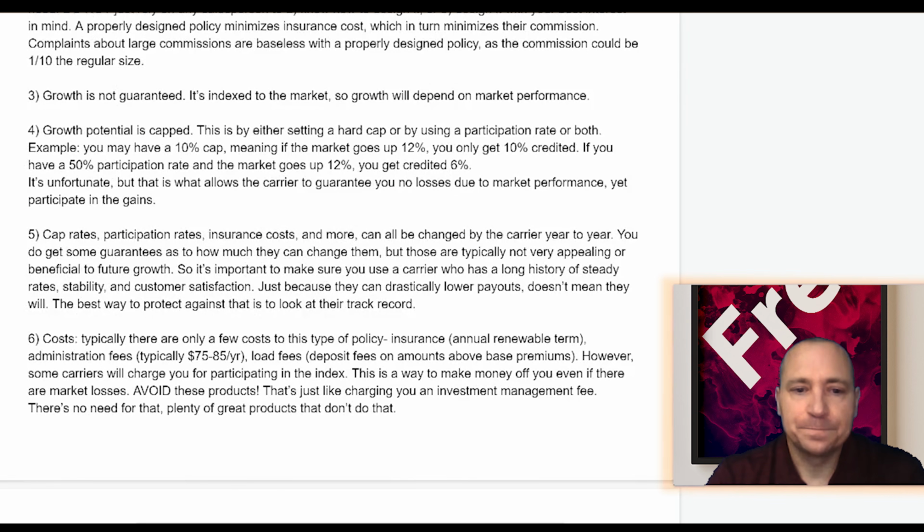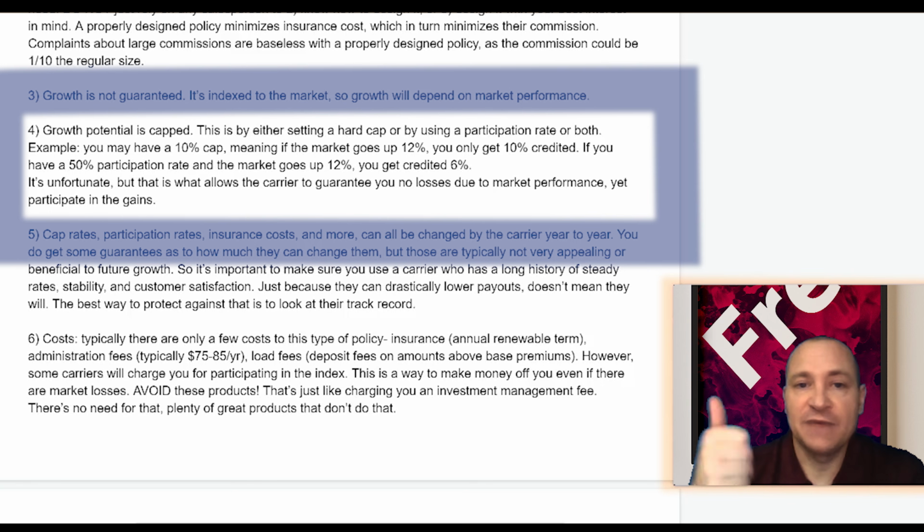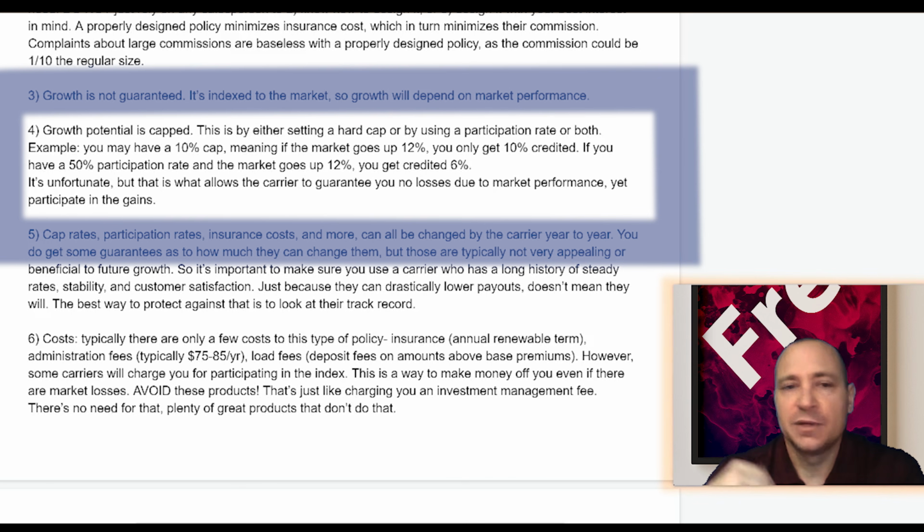So number 4, when we talk about going up, the growth potential is capped. Almost every IUL out there offers capped indexes, which means, let's say it's indexed to the S&P 500. If the S&P 500 goes up 20%, you might have a cap of 12%, in which case, if the market goes up 20%, you get 12% growth. If the market goes up 100%, you still get 12% growth. If the market goes up 10%, you get that full 10% because you did not hit the cap.